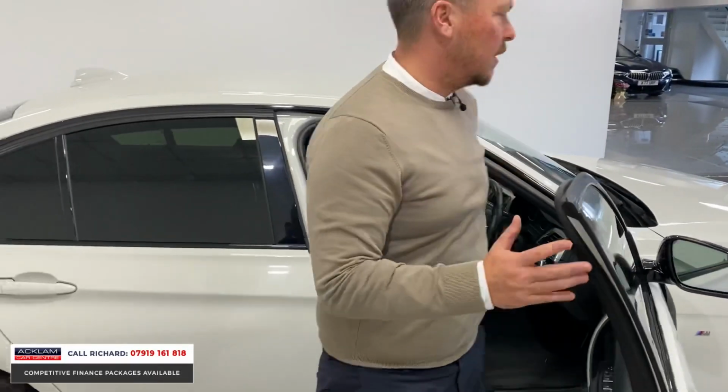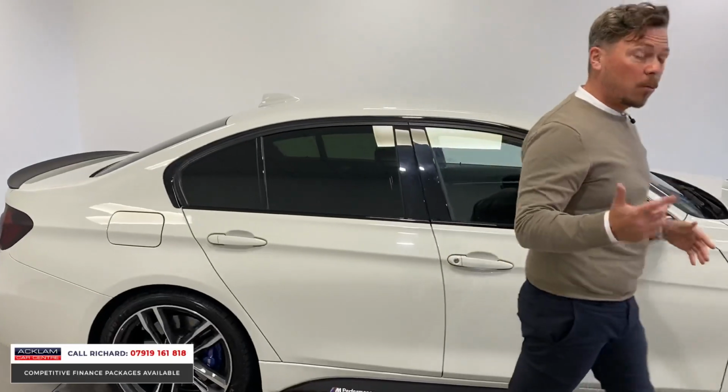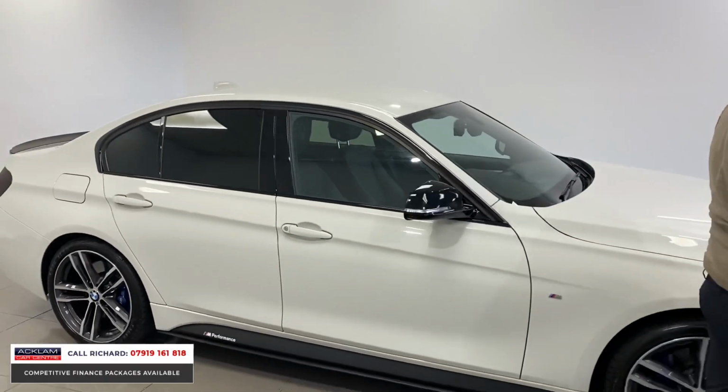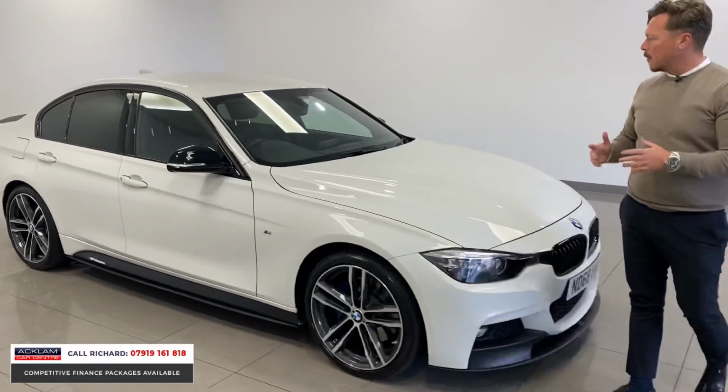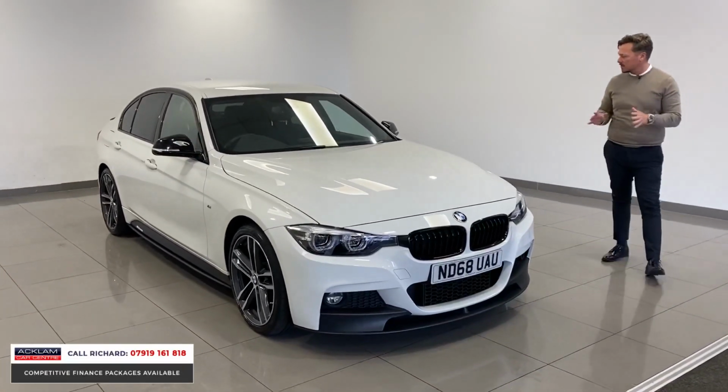Unbelievably well looked after. Under BMW warranty until November this year as well, with one service remaining in that service plan, which is also brilliant peace of mind. But for £22,990, this car is an unbelievable fast selling vehicle for us.